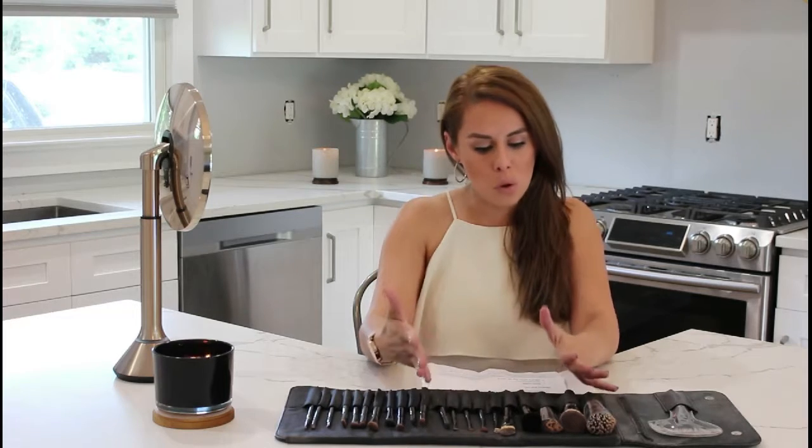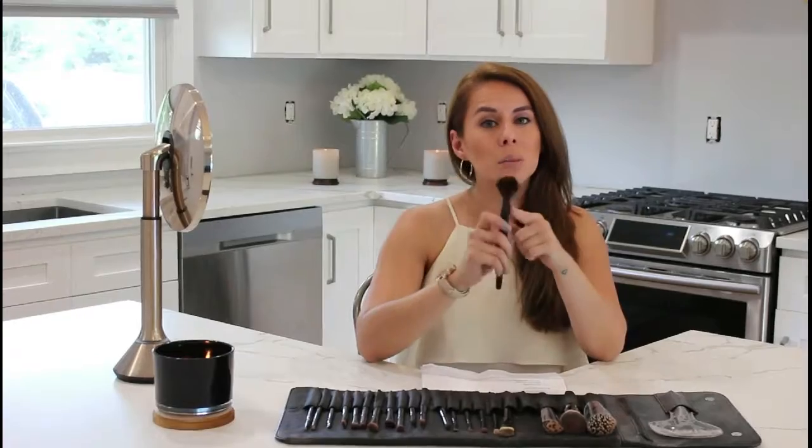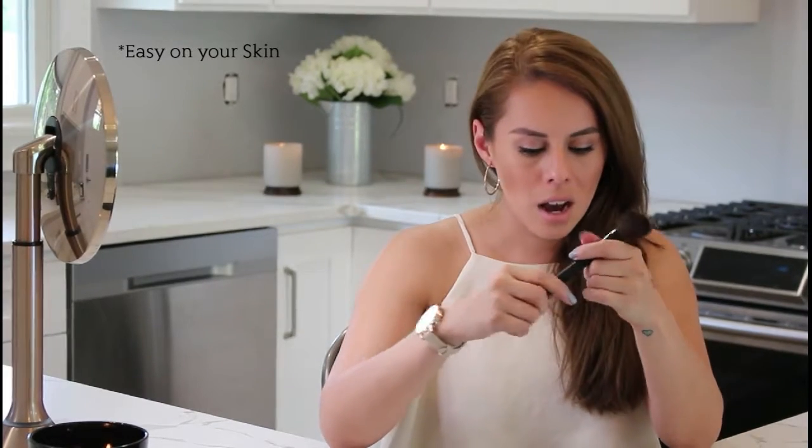Okay, so now let's talk about natural hair brush pros. This is a natural hair brush. These are incredibly soft. They don't irritate the skin. I never feel itchy afterwards or aware of my skin. So I definitely like to use the natural hair brushes for that.